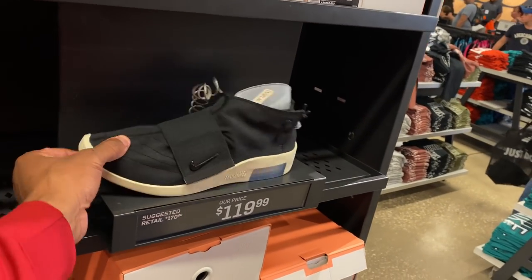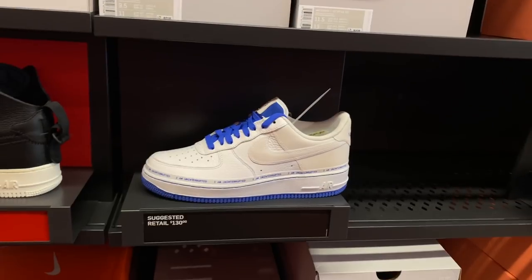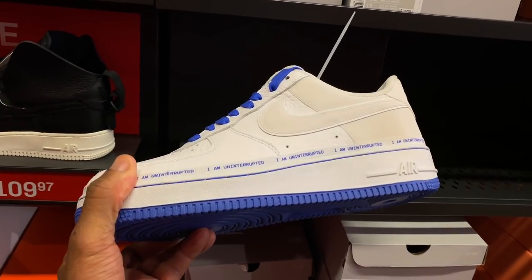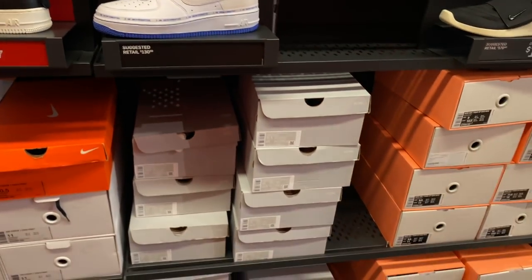Like, I didn't know these been here, man. We saw them at the other outlet going for 119. Talking about resale shoes, I don't know what the resale price is. I care less, and I'm not gonna go through the hassle of doing that. Air Force One, I remember this was hitting the hash walls a few weeks ago. Now they got them on the shelves, man. So 130 is the price though, multiple sizes.